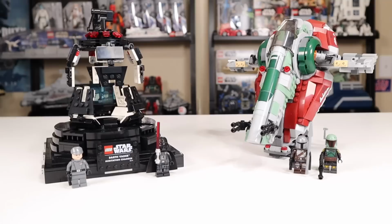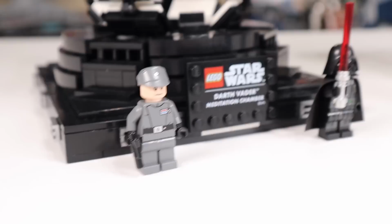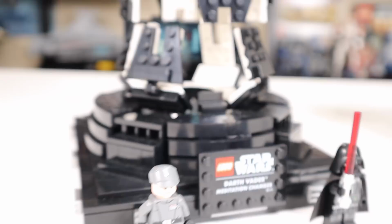As far as best sets for display, there are really just 2 options to me. Well, unless you really want to count in the UCS gunship, then of course that's a good one for display. But as far as the mainline sets, the Darth Vader transformation really hits all the marks of a great display set. Of course, it's also made with that adult branding in mind. You get a couple of figures that are going to fit perfectly onto the set, and you have a little display plaque. It's all black. It looks amazing. The white contrasts nicely. I just really love that one for display set.